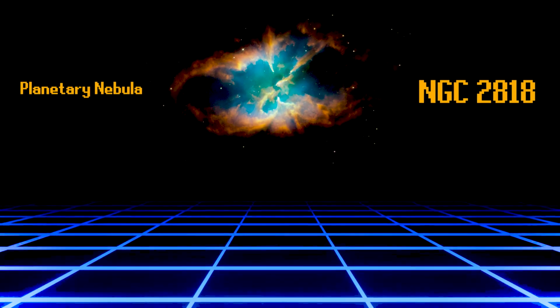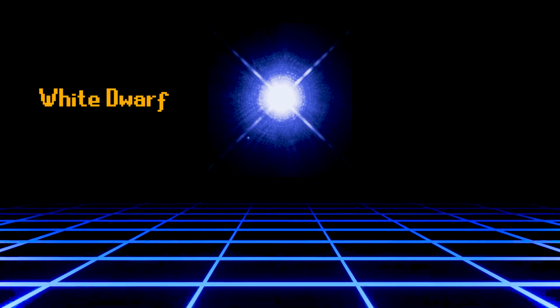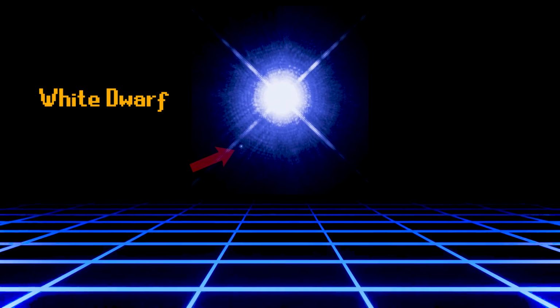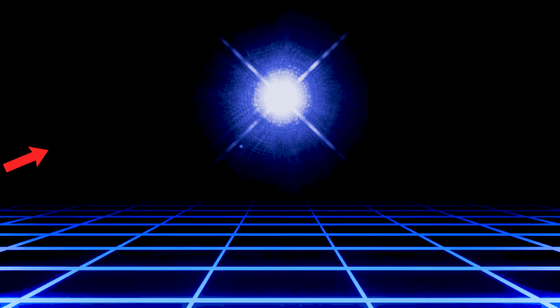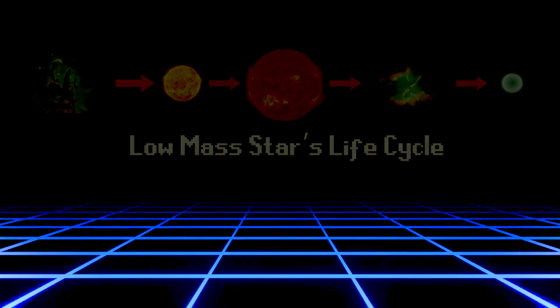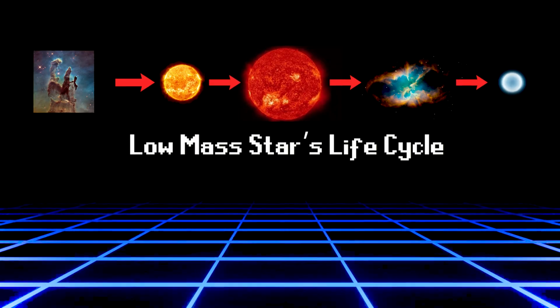At that point, the only part of the star that's relatively intact is its core, and at this stage of the star's life, the exposed core is referred to as a white dwarf, with one example being the smaller of the two you see on screen right now, referred to as Sirius B, and over time this hot core will eventually cool down. This entire process of course takes billions of years, and this is a general summary of a low mass star's life cycle, but things start to get interesting when it comes to high mass stars.